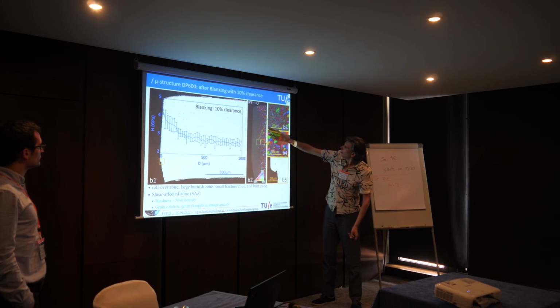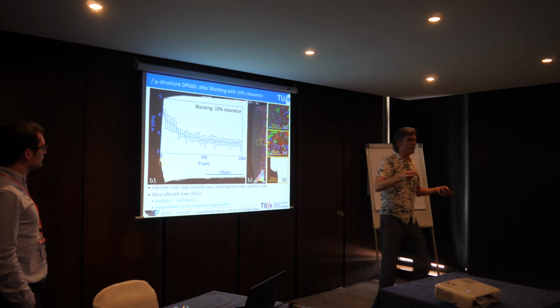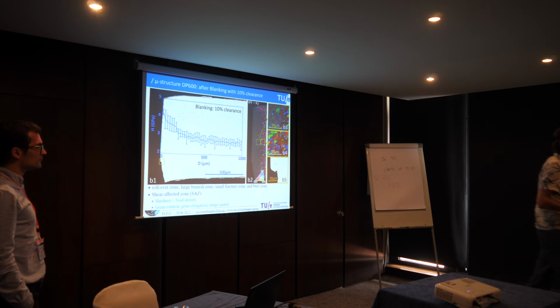This is 50 microns, right? So they're still large enough. The interaction volume for EBSD is about 50 nanometers. So we're talking about a factor of 1,000 difference still. What was the step size used here for EBSD? For this large one, I don't know, but it will be quite large.